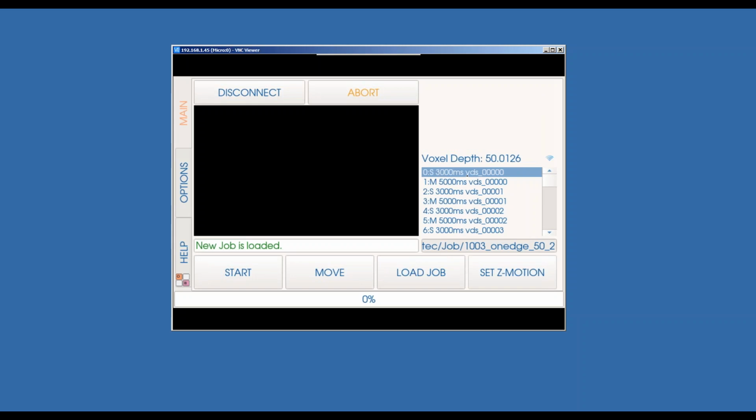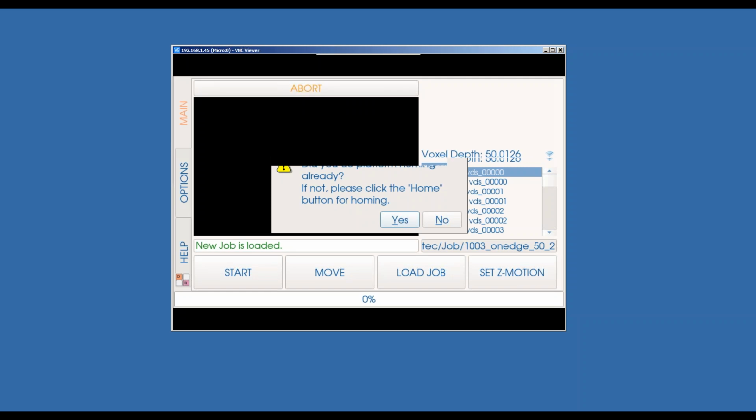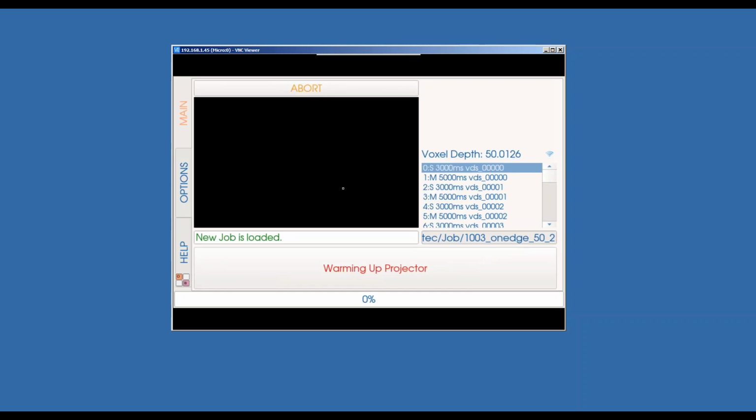And assuming that I had the printer home where it was supposed to go, I would just hit the start button. Now I'm going to assume that the build plate is up in space somewhere. I'm just going to keep it there, so the printer doesn't really know that there's no material in the bed.